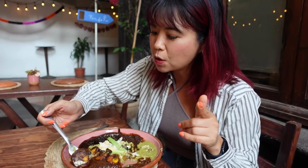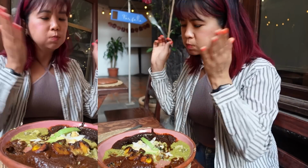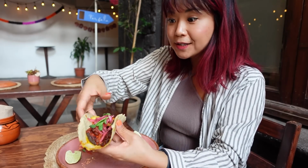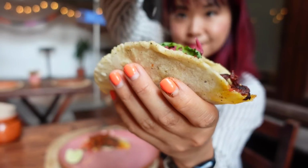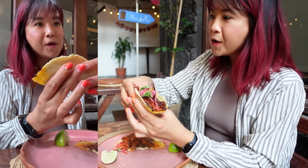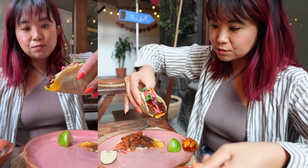Now I'm trying, I think this is the one we tried earlier. Out of control. It's time to try the taco. Which one's the favorite one? I think I like the black one. I think that was my fave. Which one did you try? I think that was my favorite. That is so good. Okay, let's try this. I'm gonna add a little of this salsa.